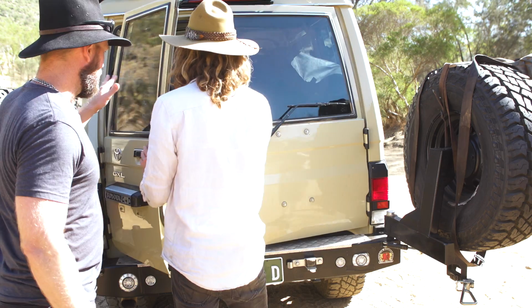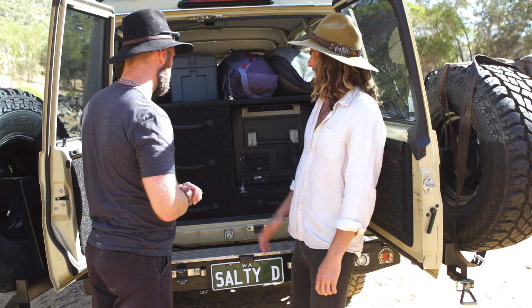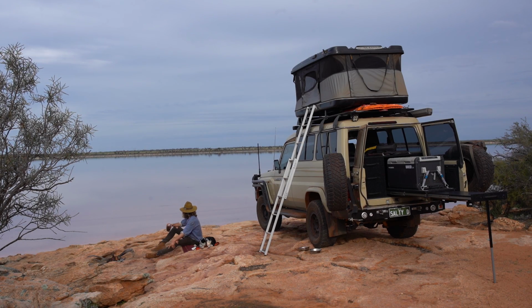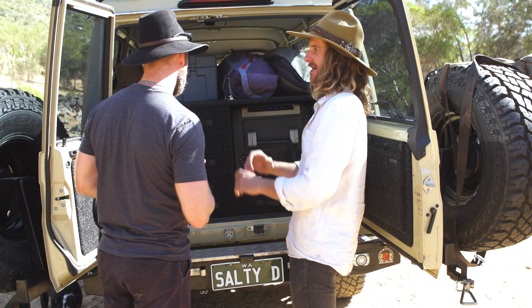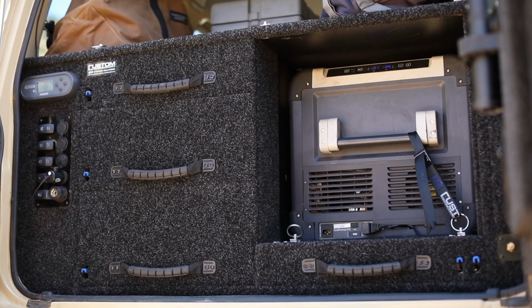The reveal. Back of the wagon. Back of the Troopy, what am I saying? Very nice. Organised. It was a long time coming. Didn't quite have the funds for it, so the first half of the year, having all the stuff in the back of the car just bouncing around when you drive forward. So I'm pretty happy I've got this now. Bit of organisation. That does look very organised, and there's so much room in a Troopy.